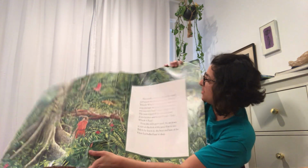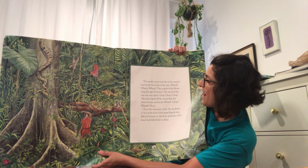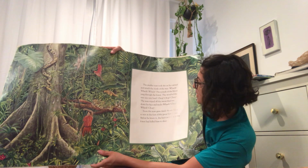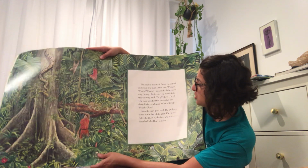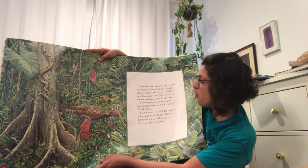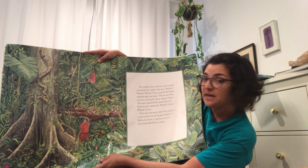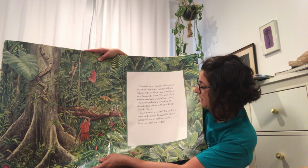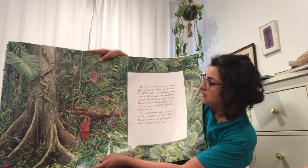The smaller man took the axe he carried and he struck the trunk of the tree. Whack, whack, whack. The sounds of the blows rang through the forest. The wood of the tree was very hard. Chop, chop, chop. The man wiped off the sweat that ran down his face and neck. Whack, chop, whack, chop. Soon the man grew tired. He sat down to rest at the foot of the great kapok tree. Before he knew it, the heat and hum of the forest had lulled him to sleep.